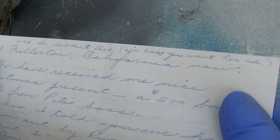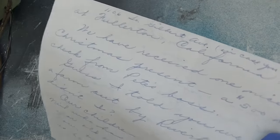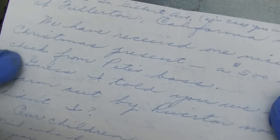At Fullerton, California now. I wonder if that's where this radio came from. Orange County.